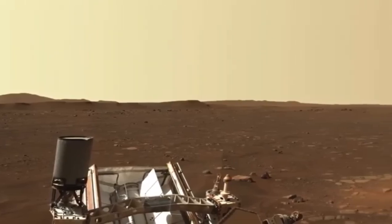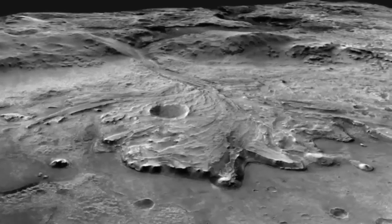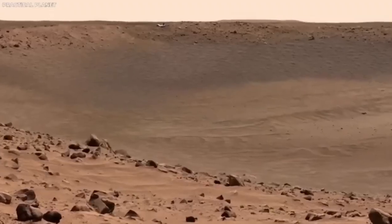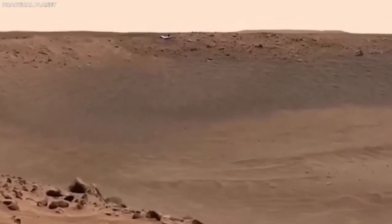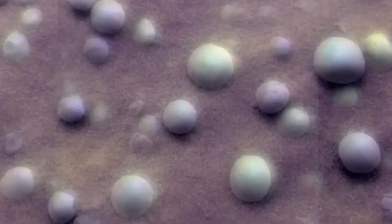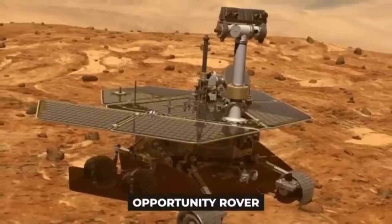In 2004, the twin rovers Spirit and Opportunity landed on Mars. They were meant to explore different parts of the planet, and both did way better than expected. Opportunity, in particular, kept sending back information for an incredible 15 years. These rovers made some big discoveries, including finding signs that there used to be liquid water on Mars.